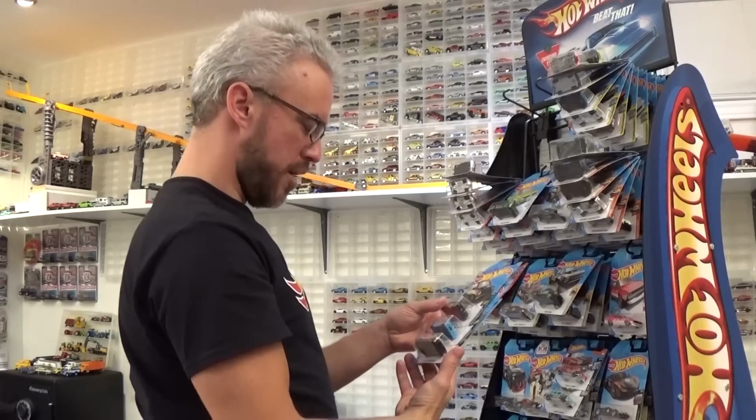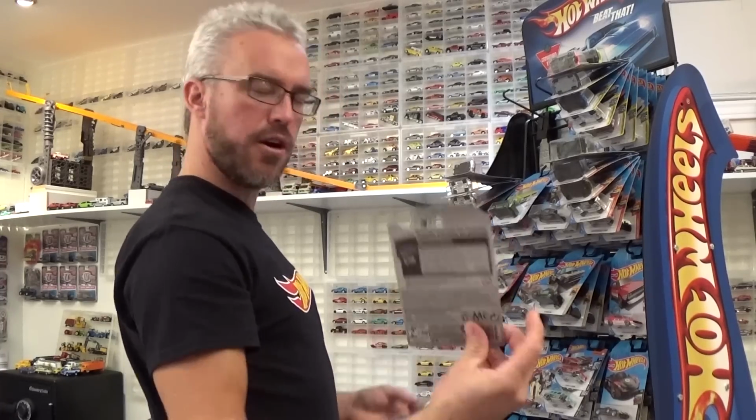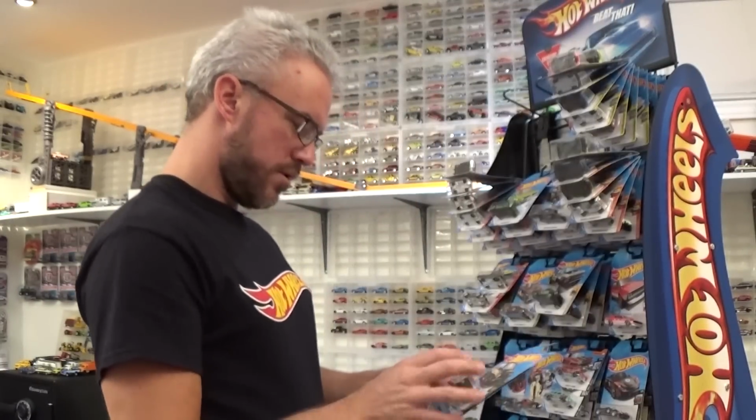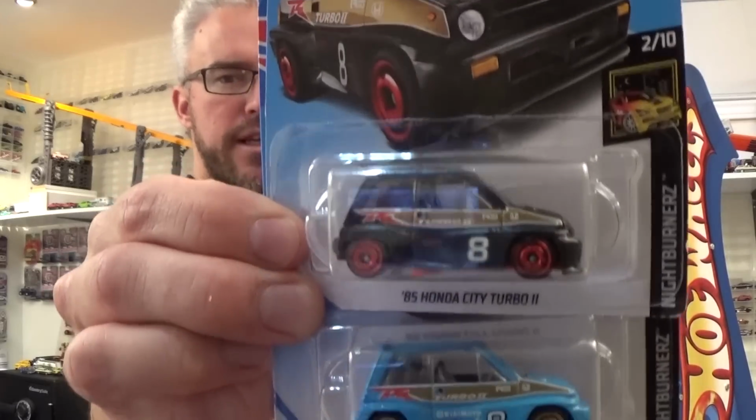And continuing with the night burners, another nice Skyline RS. And the white variation with the red rim tires. 85 Honda City. It's a pretty neat little casting.